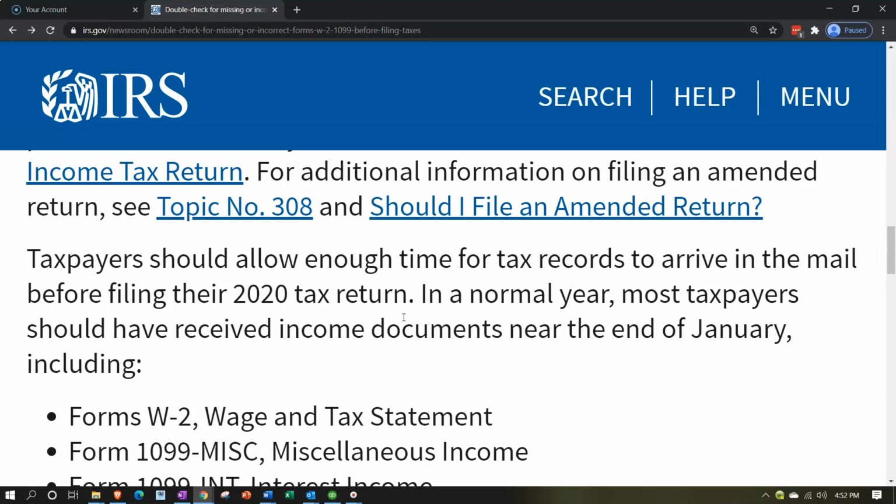Because if you do file the return and you're missing documentation such as a 1099 or W-2, it could delay the process. And if you're trying to get the refund fast, what could delay the process is if the IRS has some 1099 or documentation that you didn't include on the return because you didn't have it, and if they have to go through the process of amending that or making some type of adjustment, that could delay the refund. So you want to make sure you got all the documentation.